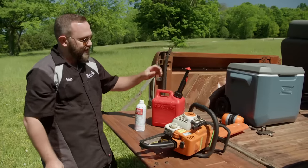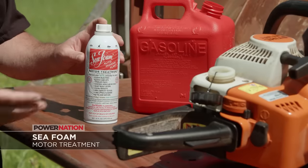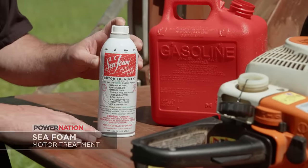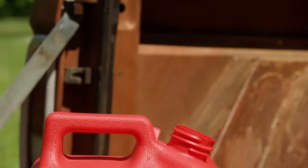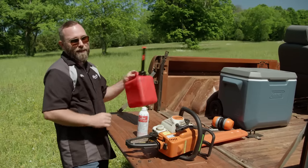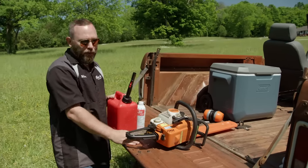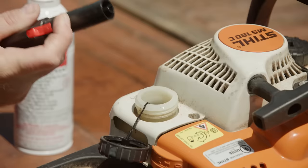Got some fresh gas here for my two-stroke, and I always add a little bit of Seafoam motor treatment. This stabilizes the fuel, it keeps the fuel system clean, including the carburetor passageways, and it prevents the combustion chamber from any deposit buildups. For every gallon of two-stroke premix, I add 2 ounces of Seafoam motor treatment. Well, that's just for regular fuel system maintenance. If you have a problem with yours or you're trying to store it over the winter, you could add it directly to the tank. But since I've got mine all dialed in, this is all I need to do.